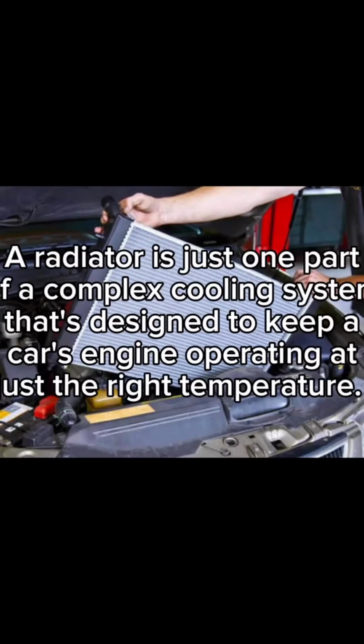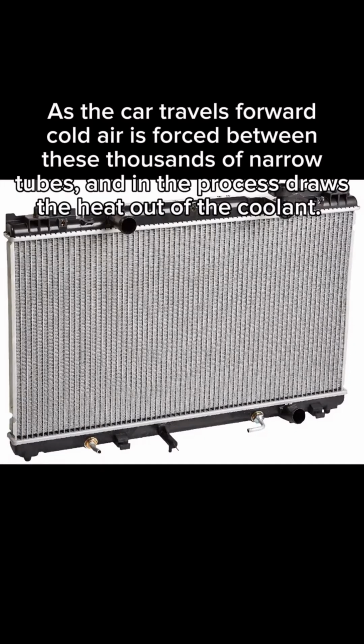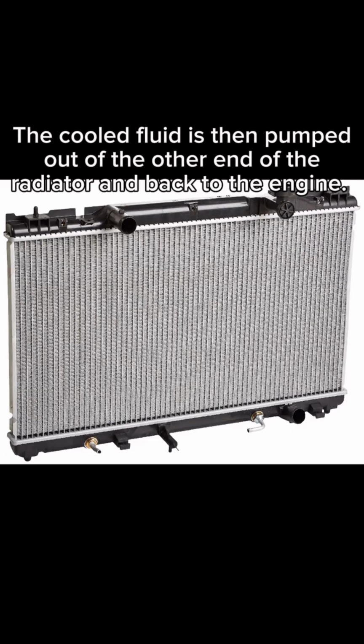Radiator. A radiator is just one part of a complex cooling system that's designed to keep a car's engine operating at just the right temperature. A radiator is, in essence, a heat exchanger that comprises two water tanks that are linked together by a core made up of myriad narrow tubes. As the car travels forward, cold air is forced between these thousands of narrow tubes, and in the process draws heat out of the coolant. The cooled fluid is then pumped out of the other end of the radiator and back to the engine.